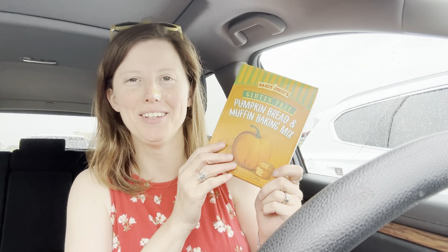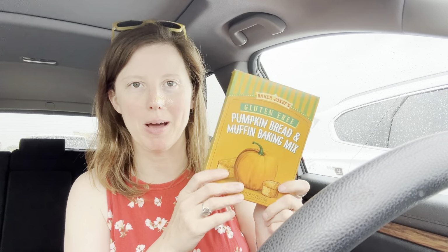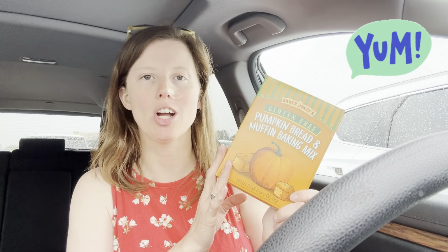I got it. Don't worry, I got like 5 or 6 boxes. So these will last us a long time. I like to bake them, put chocolate chips in them sometimes, and freeze them. If you guys haven't tried it, so good, so good. Give it a try. And now let's go back to the pumpkin farms.